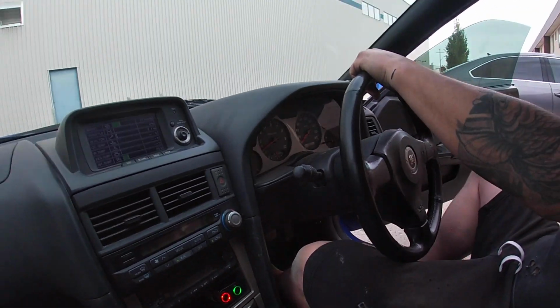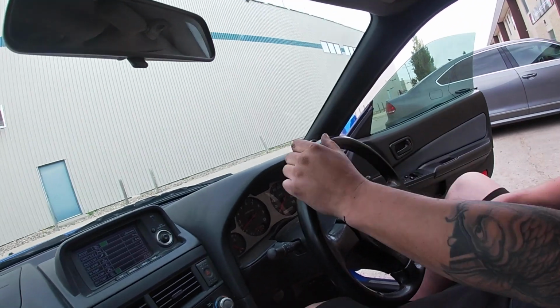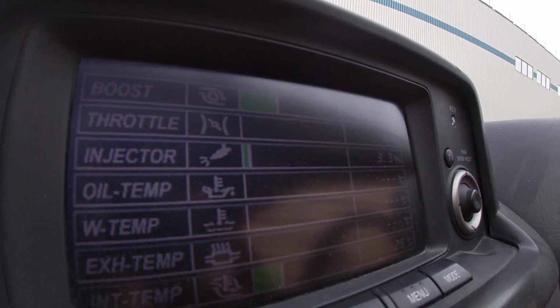So if you just joined us, no, this is not your mom's Maxima. This is actually our R34 Skyline. Hard to tell the difference in the interior. Gotta say, Nissan, pretty boring. Definitely not Toyota, as you see there with the Supra. All business, man, all business. If it didn't have this screen, you'd be looking at a '95 Maxima.